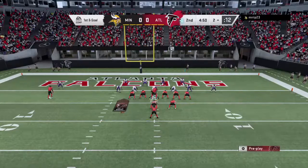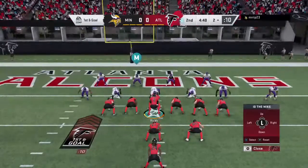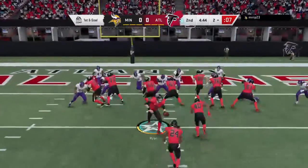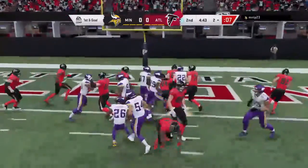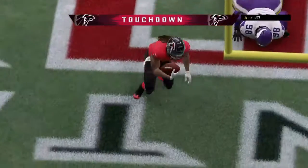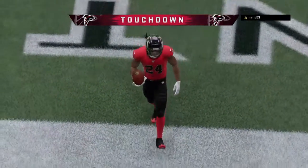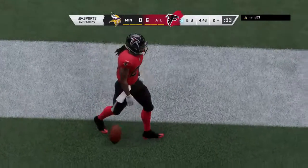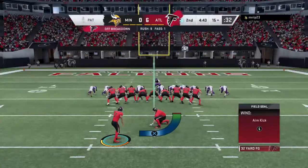Check, got it. They'll look to run with Freeman, and he gets in. Touchdown, Atlanta. Taking it in from 2 yards out as his guys are first onto the scoreboard here this afternoon.